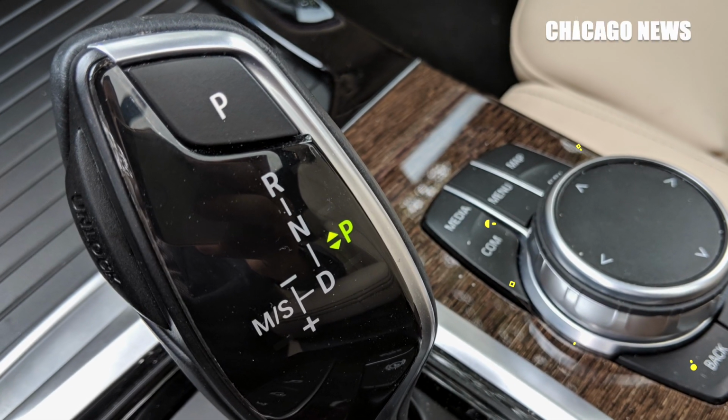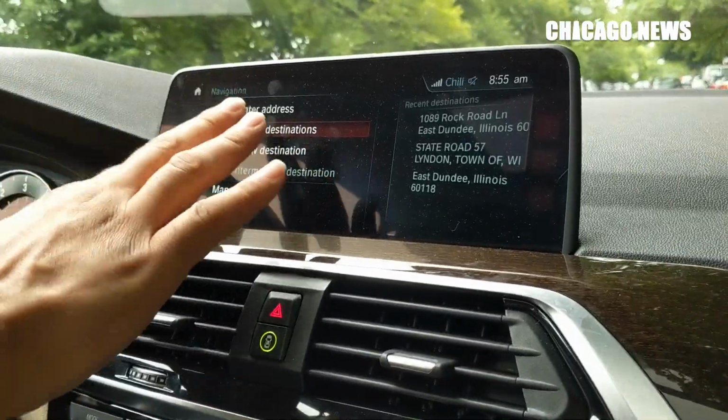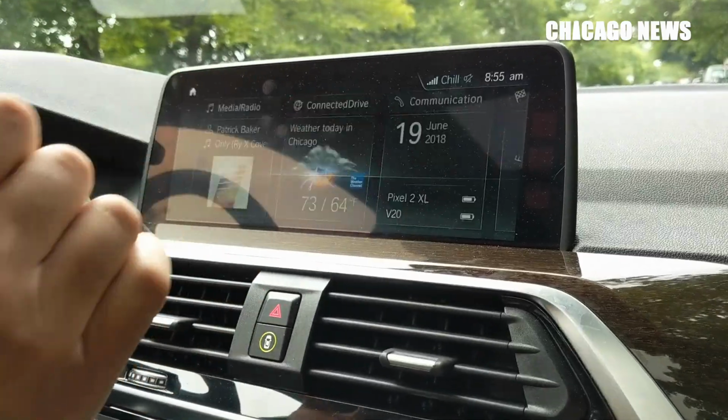This iDrive system, again, when it first came out, was much maligned. It's much better now, but you still have this center track wheel, which can be a little bit unwieldy to go through all of the different menus. But what you have now is an actual touchscreen as well. You know, previous models would only have the center wheel, so it's actually a lot easier to use now that you have the touchscreen option.